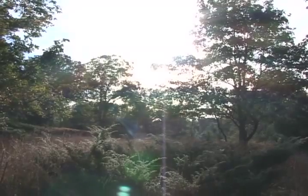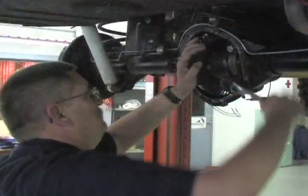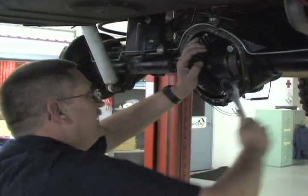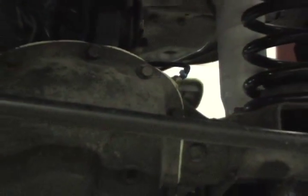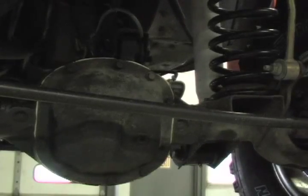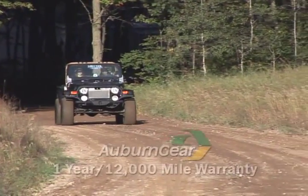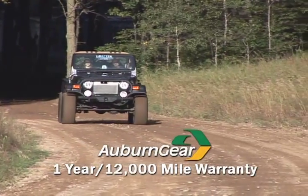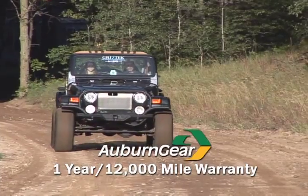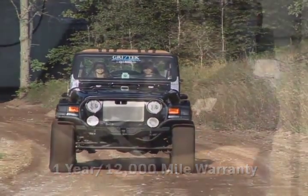The system is simple and reliable. There are no shift forks or complex components that require additional procedures or compromises. No pneumatic or hydraulic systems to install, monitor, or repair. And as a result, the system is quiet and reliable. So reliable, in fact, that Auburn Gear offers the best warranty in the industry, 1 year or 12,000 miles. See your dealer for full details.